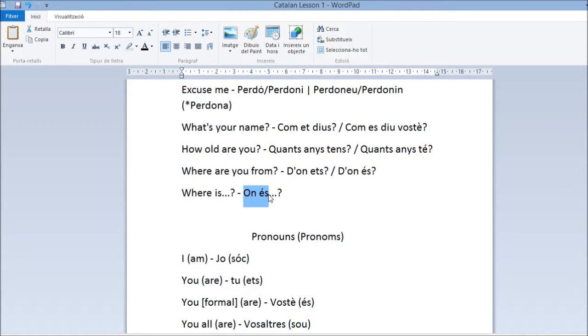And then if you want to ask where something is, you say ones, and then whatever you're looking for. If you want to look for the bathroom, ones, oh, lavabo, for example. We'll go ahead and type that now. Now, you'll notice the O. A lot of O's in Catalan are actually pronounced as a U. Lavabo instead of lavabo. Where's the bathroom or the restroom? Where is? On is.